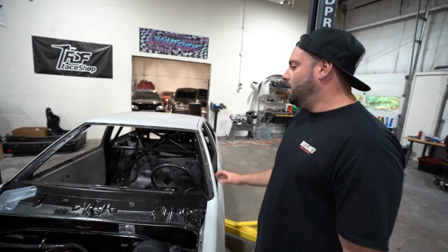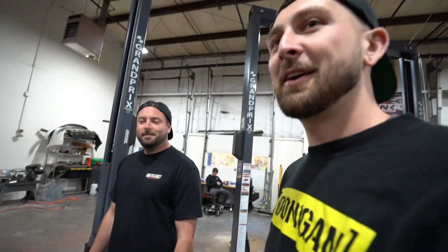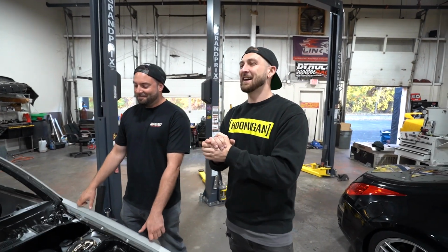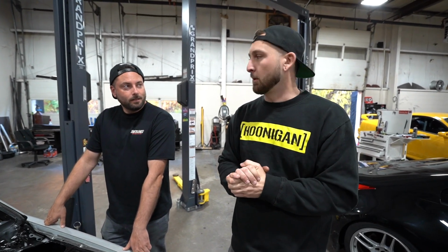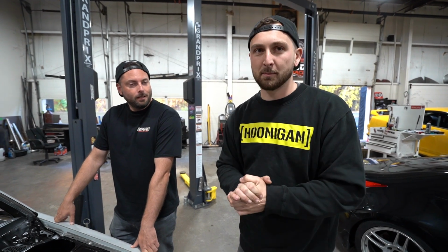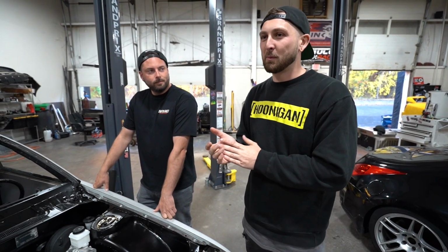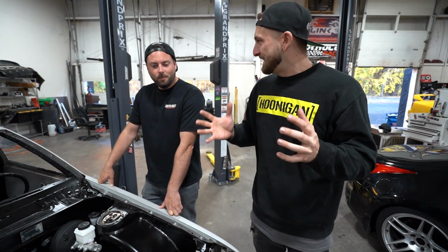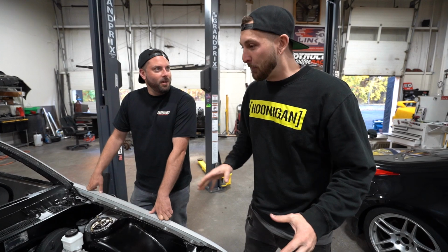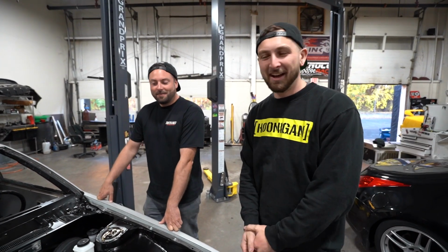So is this going to be a fun street car or a track car? What are you thinking? Oh my god, here's the thing. Every time you build a car, I feel like everyone needs to know what the purpose is. There needs to be a purpose. And I had this issue where I just like building cars, and I'm like, what's the purpose? For me to enjoy it. And people are like, what does that mean? Where do you enjoy it, and how? The thing is, I really don't know yet. I'm just kind of building it.